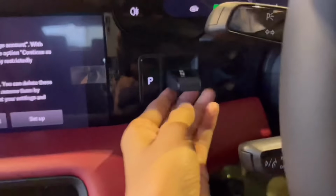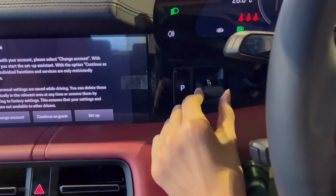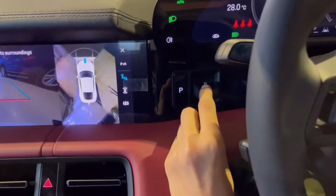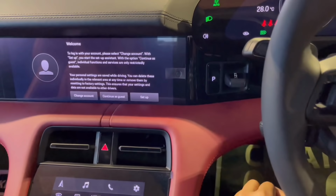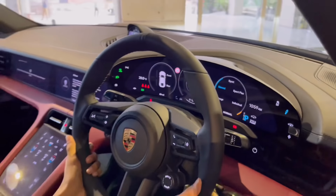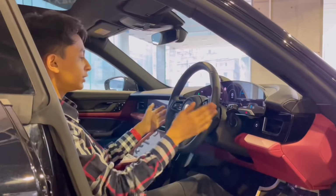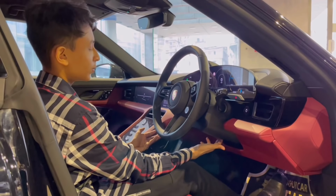And if you guys come down here, this is actually the gear knob. So this is out from a 911, but it's vertically inside. So reverse, neutral, drive, or park. There, that's it. Now let's show you the steering wheel and the door. So now the steering wheel. The steering wheel is powered, adjustable, and telescopic.